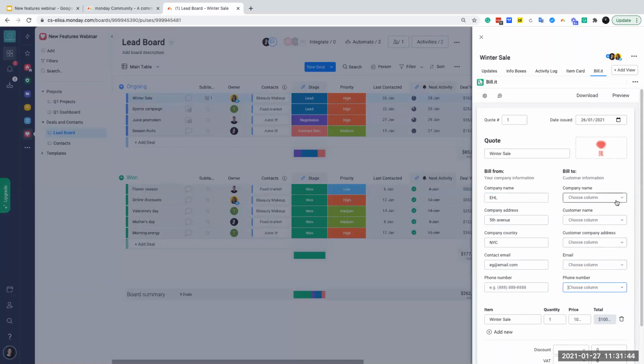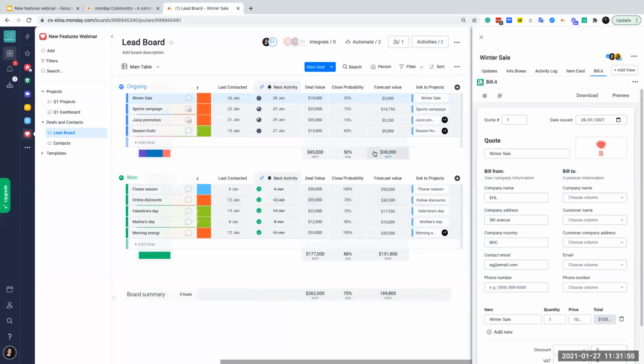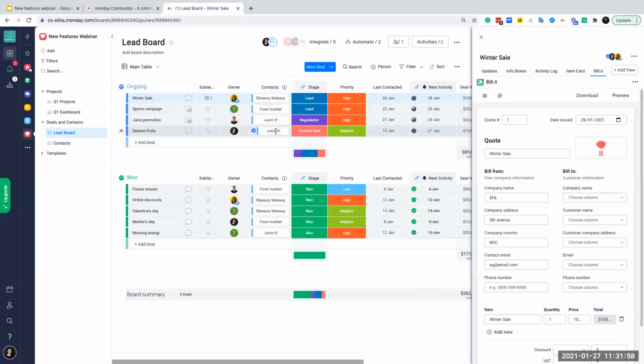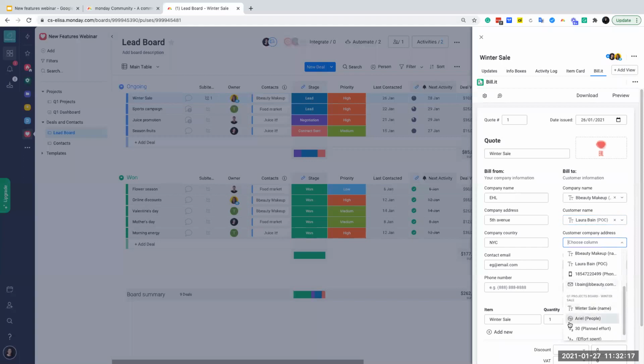And this is really great because all the information input to the Bill.it can be pulled from your boards, and not only this board, but also the boards that are connected to it. So if I need information from my CRM board, there it is. So this is going to be, just for this specific item, okay? So company name, everything is under the contacts board. So the company name's BB Beauty Makeup, and the customer name, this is going to be Invoice to Laura Bain. And I don't need the address, but I do need her email and her phone number.